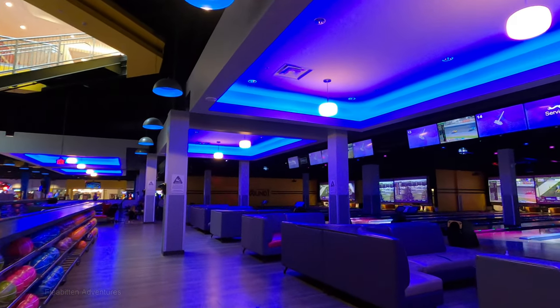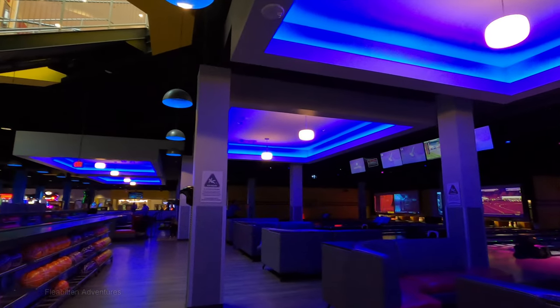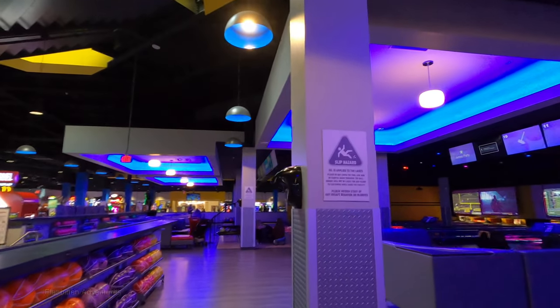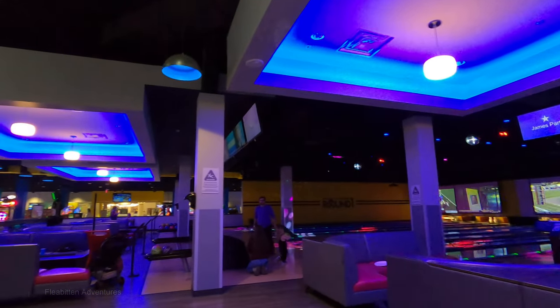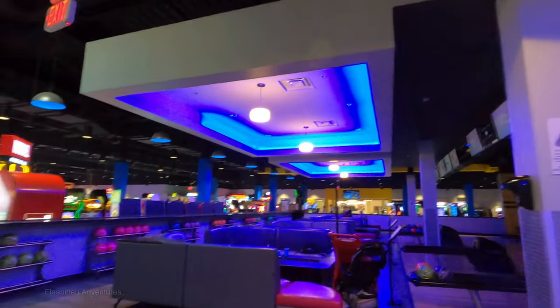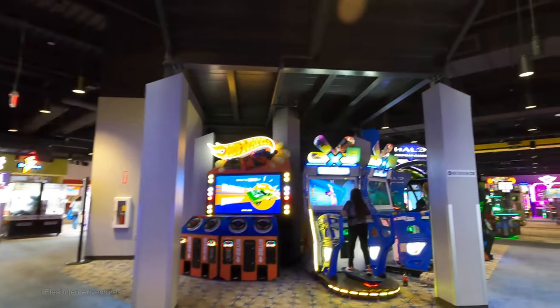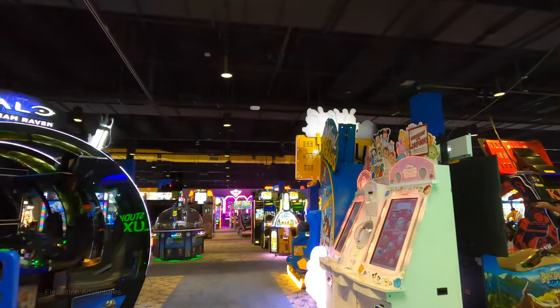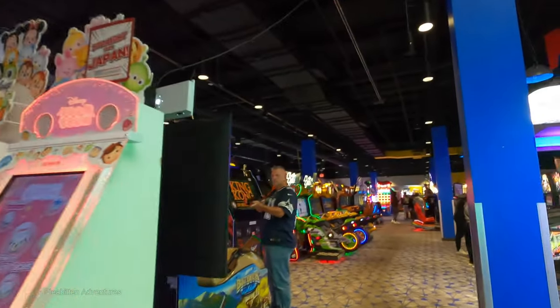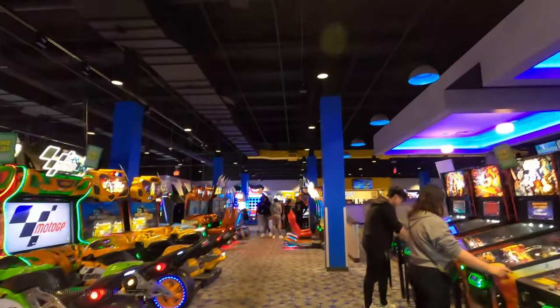Here's something that Dave & Buster's definitely does not have. It's a bowling alley, a full-size bowling alley. I would say, also, besides Dave & Buster's, this place probably reminds me the most of Fun Spot up in New Hampshire. The only difference is Fun Spot has almost exclusively classic arcade games from the 70s, 80s, 90s, whereas this is almost all stuff from the 2000s and going forward.